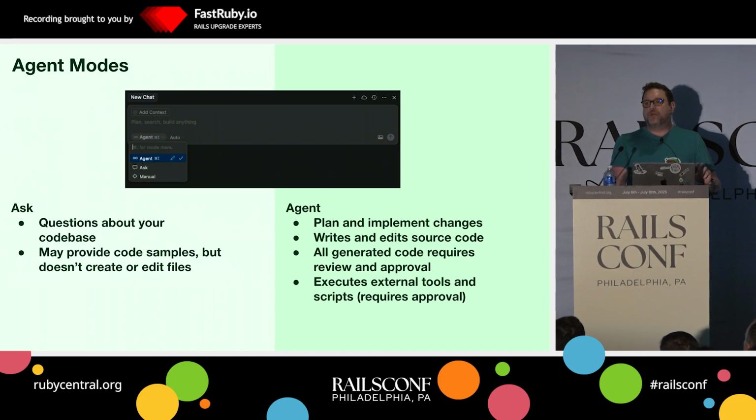Now, agent mode is pretty eager about writing and editing code. But any code change that it makes will be highlighted in the editor, and you have to manually accept or reject each change. The agent's pretty smart, and it can also run tests and external tools, and it will, by default, prompt you before doing anything like that. So it's a great way to get started.